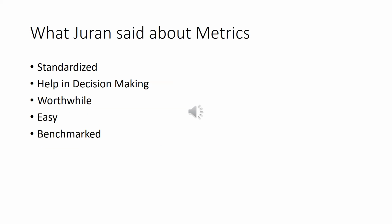So what Duran said about metrics, he says they have to be standardized. You want to compare apples to apples. So if you're saying how long it takes to close out a case, in this case of health insurance, you want it to be the same in Arkansas as it is in Tennessee, as it is in New York, as it is in Virginia. So you can have the same metric. Is it closed out when you pay the customer? Is it closed out when you complete the paperwork? It's got to be the same. And again, you want to do management by fact, right?